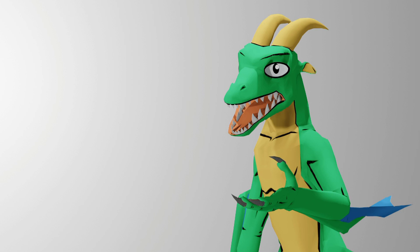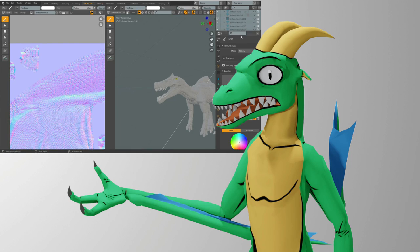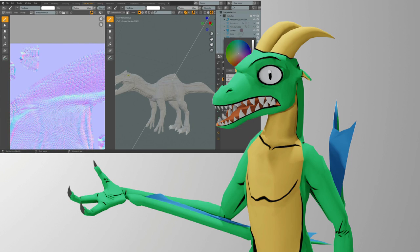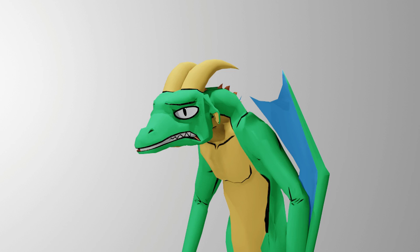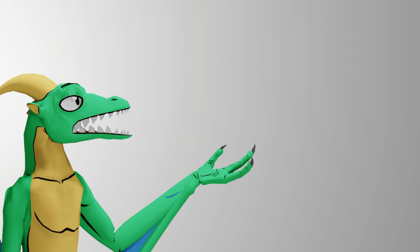Igor's tongue was a pain to deal with. Seeing how fine baking the textures on the body was a breeze, I thought that Blender had in fact changed. But oh, how wrong I was. But dang, the tongue is much smaller than the body. So that means the textures are too.